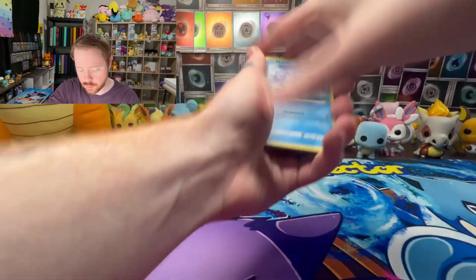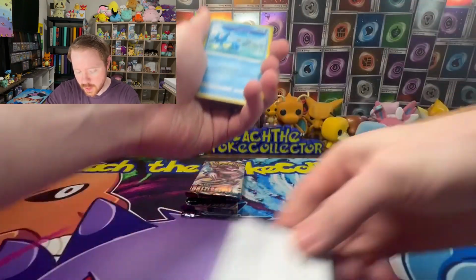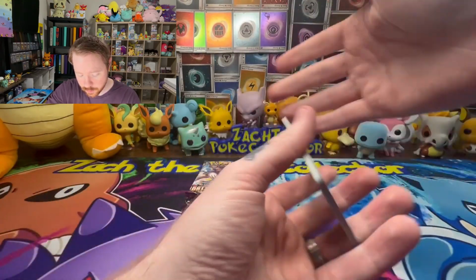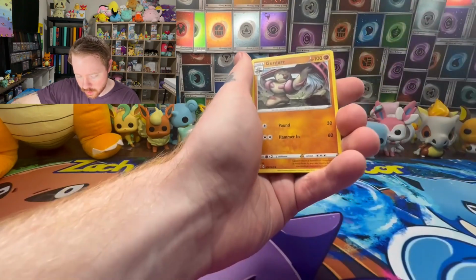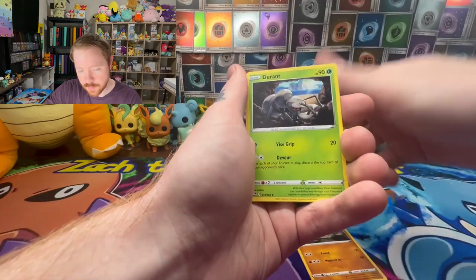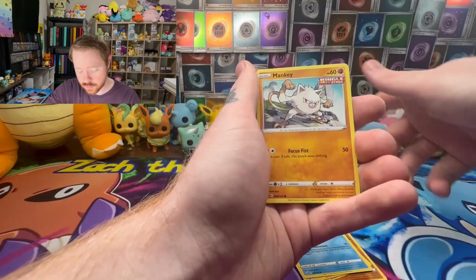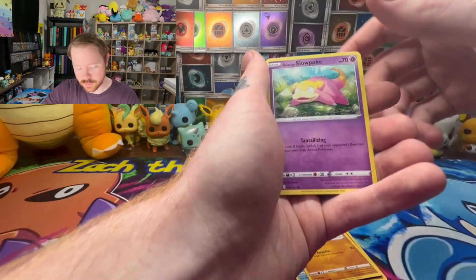Especially since you don't really find them in stores anymore. And Chilling Reign starts to go out of stores and stuff. And I still need some bulk from most of these sets, not Chilling, but so I figured why not just get a few packs to open at the end of the video. We're mainly going for singles, but always got to open something.